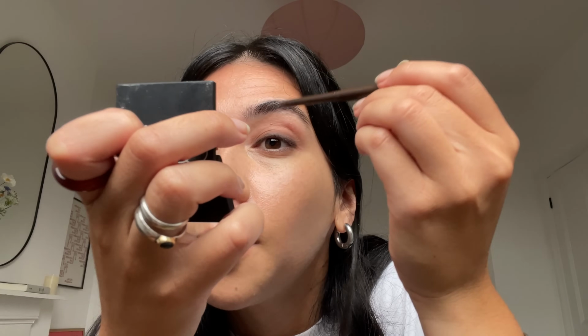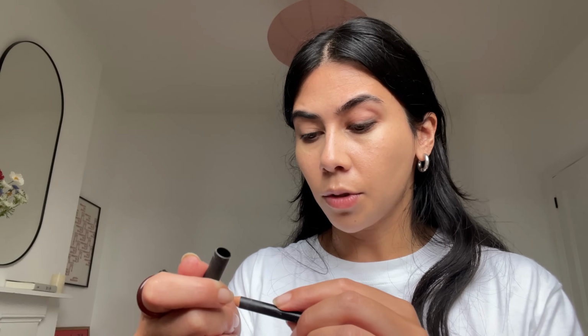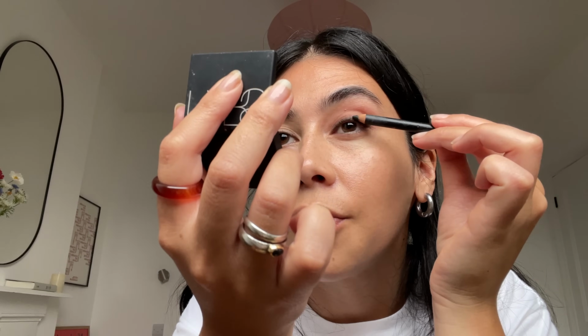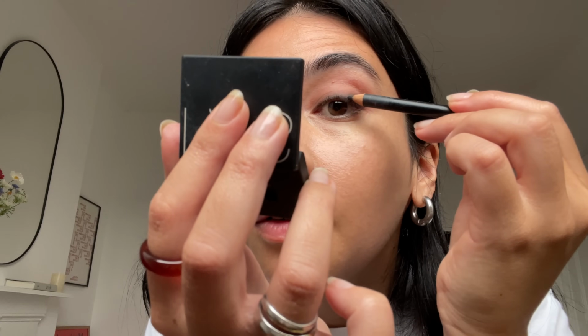Usually I don't need to go back in and redraw this line, but I am just going to lightly, 99% grown out my lash lift. To show you, this is where we're at with that. Old black pencil. Just going to try and warm it up on my hand. Golden retriever boyfriend. Do the same thing and just define really close to the lashes. In the middle, I just keep it really thin.